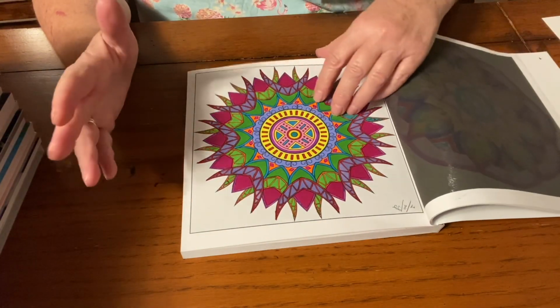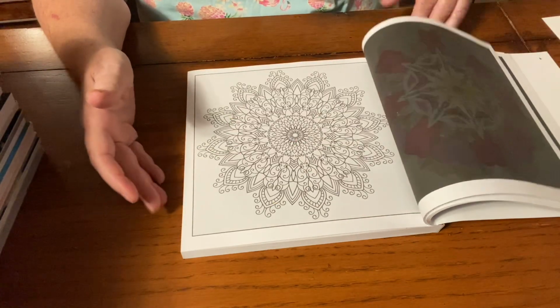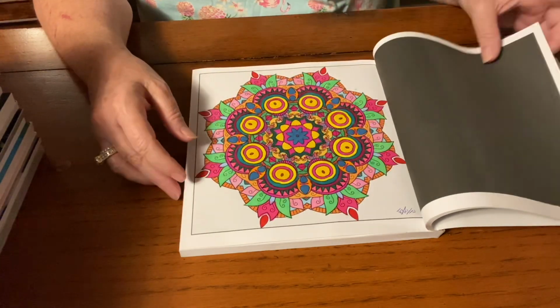I used to really like to do mandalas. Now, not so much. But anyways, yeah.